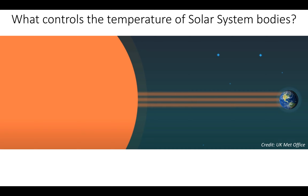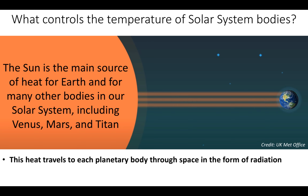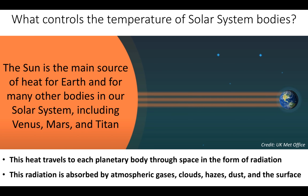We can ask what controls the temperature of solar system bodies, and this picture sort of gives it away. The sun is the main source of heat for Earth and for many other bodies in our solar system, including Venus, Mars, and Titan. The heat travels to each planetary body through space in the form of radiation. And this radiation is absorbed by atmospheric gases, clouds, hazes, dust, and also the surface of the planet.